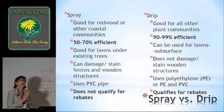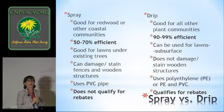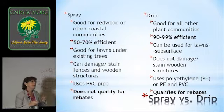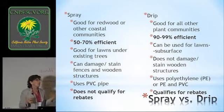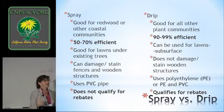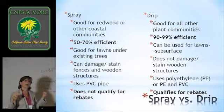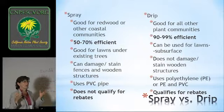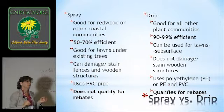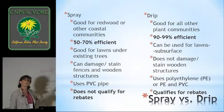Okay, so let's talk about what spray is good for. If you're in a more inland area and maybe you want to have a coastal native plant community, redwood community, those plant communities are used to having moisture in the form of fog come through. So in that case, having a spray system might be nice just to get the air moisture up a little bit higher, okay? But really, I think that's probably the only reason to use spray, because it is inherently inefficient because of all the reasons that we talked about.